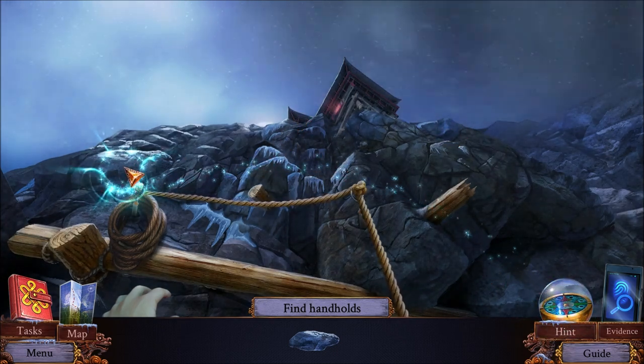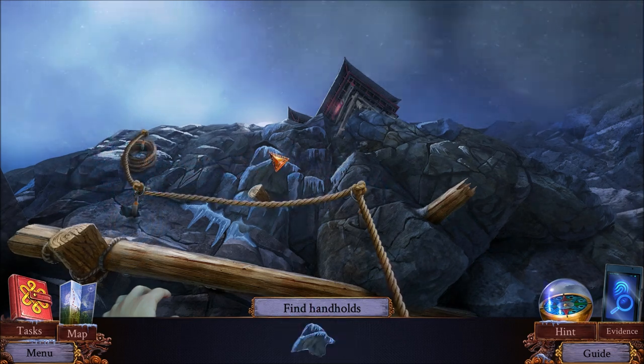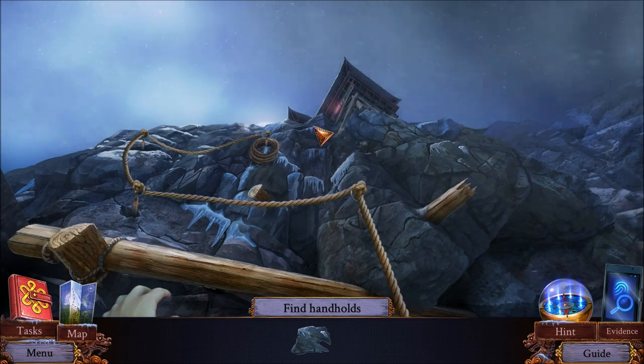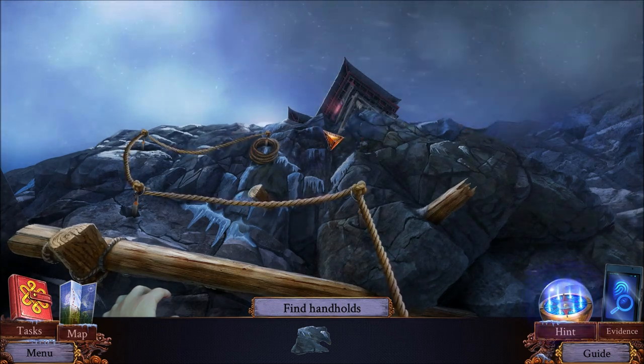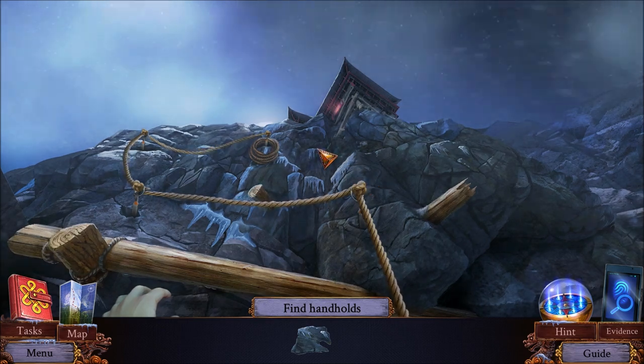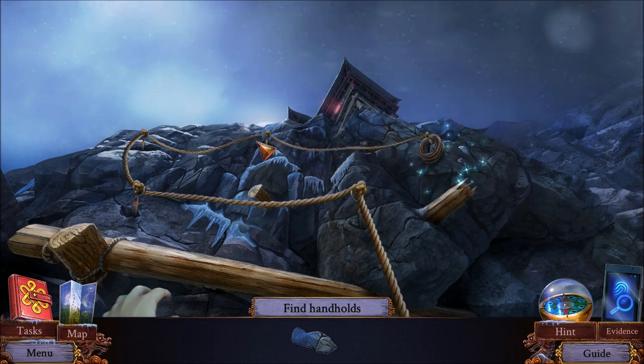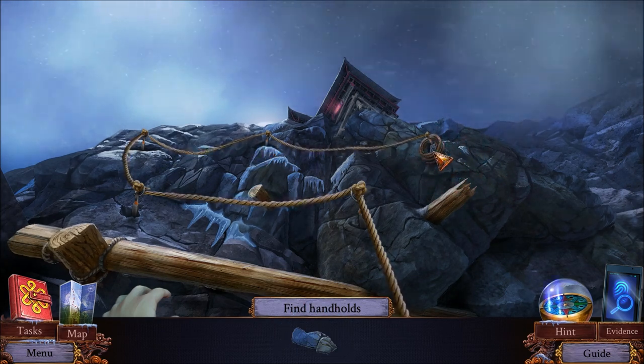Kind of, I couldn't find that one. This one here. I do find it annoying when you have to find the rocks. It's gotta be somewhere there in the middle, right? That's the only place where there's ice. How do I grab from there to there? That seems very difficult.